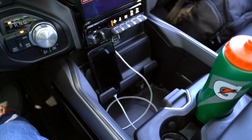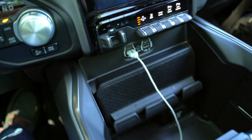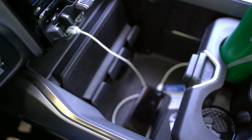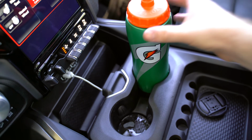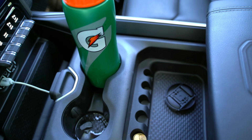Ram's center console is really nice. So first of all, you've got this dedicated little phone holder if you want to use that and keep stuff plugged in. You've got 4 different USB ports, a couple type C, couple regular, and an auxiliary port. And then this is a super deep bin. So this cup holder can slide forward and backwards with decent sized bottle holders, a little bit tight and snug, but coin holders, an extra rubber liner right here.